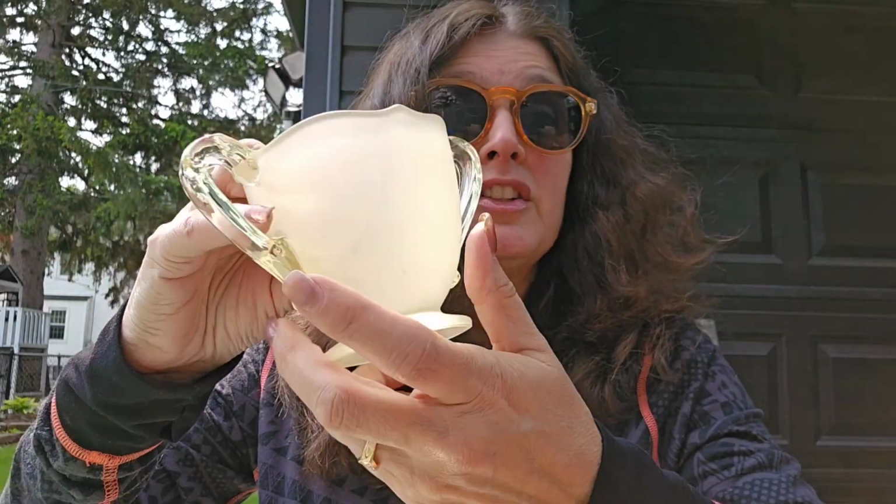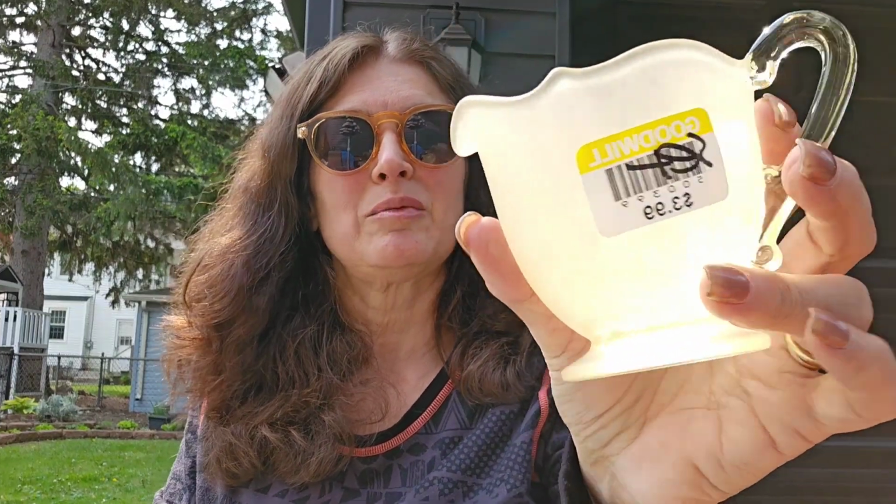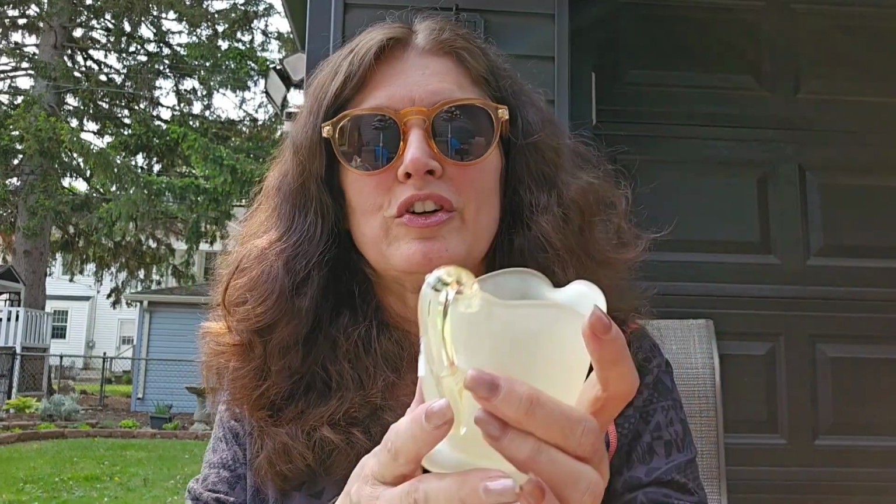I did an image search and that didn't work. And I thought, oh, that's not good. But I was like, for $3.99, it's in perfect condition. There's no chips or cracks or anything like that. And it's the whole caddy with the cream and sugar. And I thought, even for $3.99, I'm sure I can flip it for a profit.